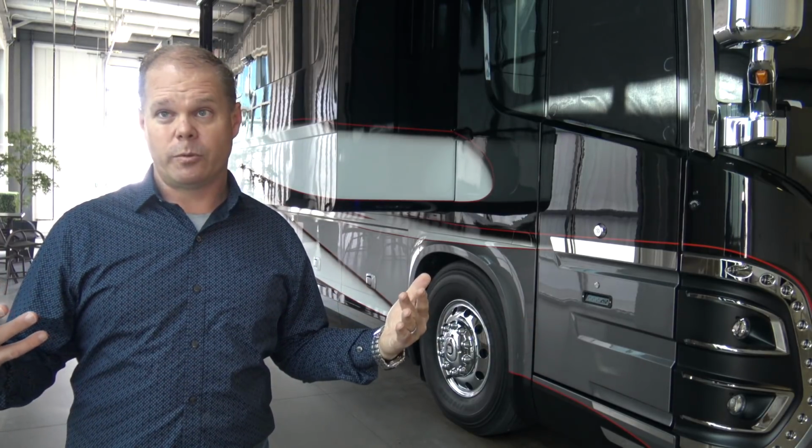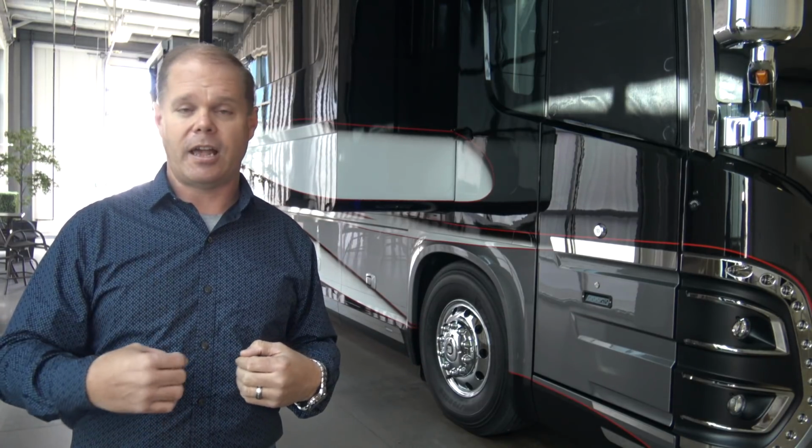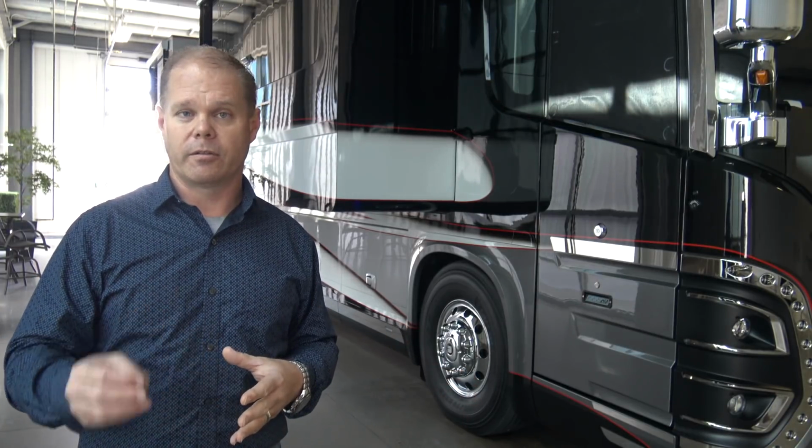In this bay, the customer is going to spend 3 to 5 days with us, really depending on whether they're a fresh customer or a repeat customer. We're going to go through instruction on inside, outside, all the systems that they want to cover. We're going to cover it over and over with them again until they're comfortable with it.